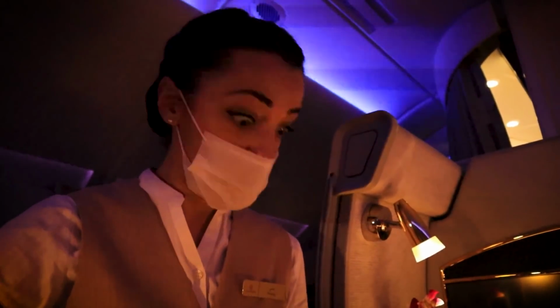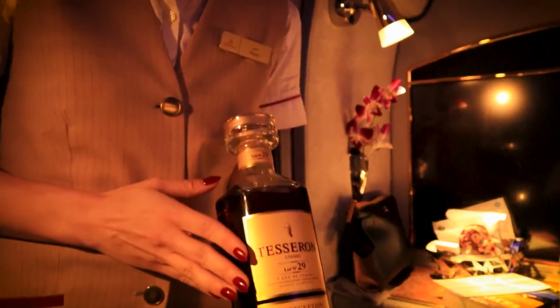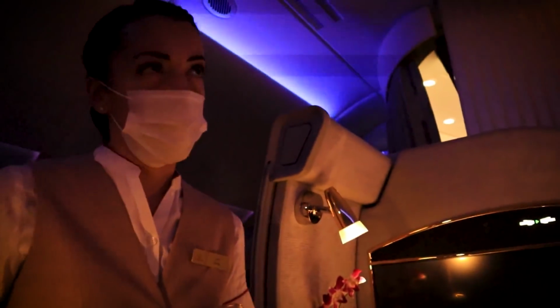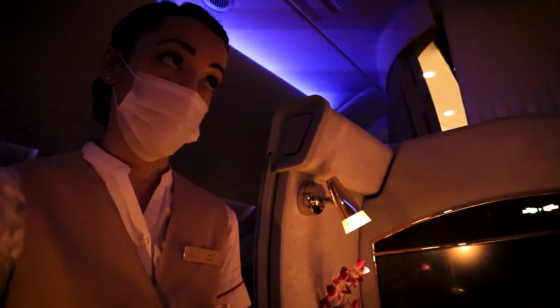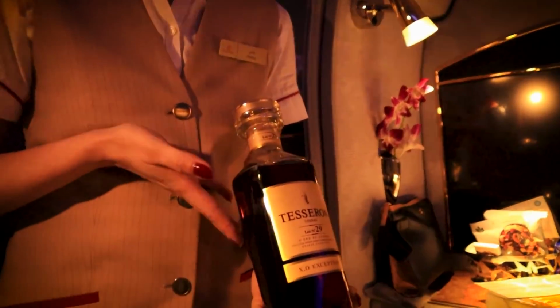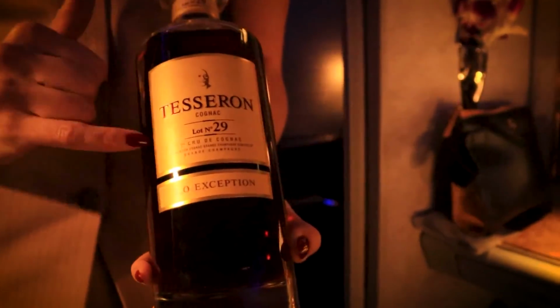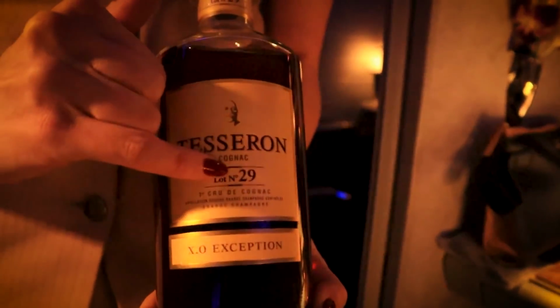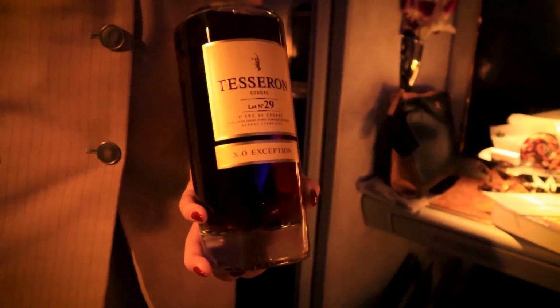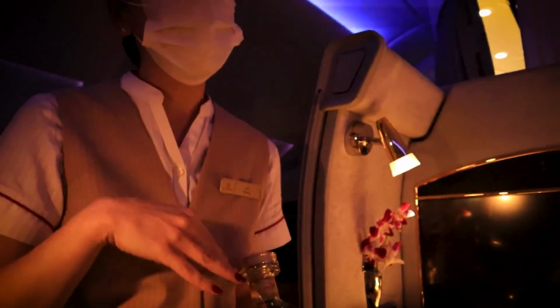I wish you, if you'd like to try. Yeah, I'll have a little. Perfect. What's the retail price? Do you know? I don't know exactly, but there are only specific places that sell this one, because it's the Tesseron, lot number 29. It's been sold in few places in the world, so it's not something you can easily find. It's extra exclusive.